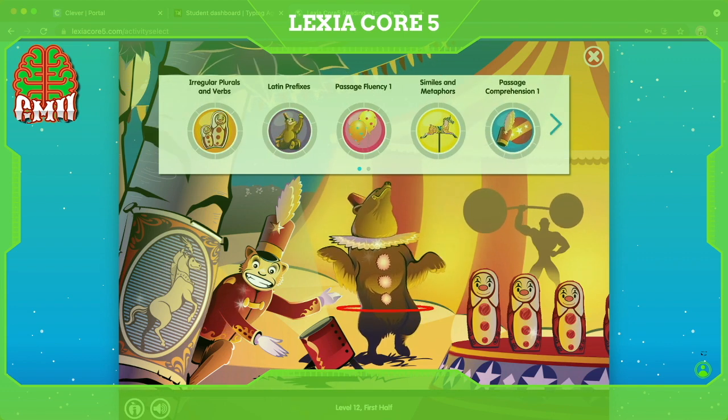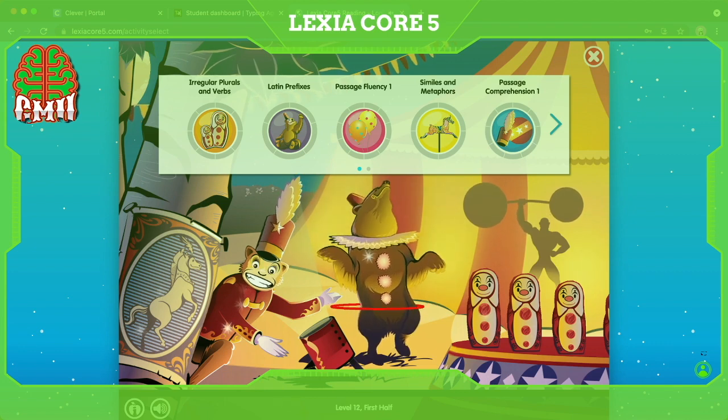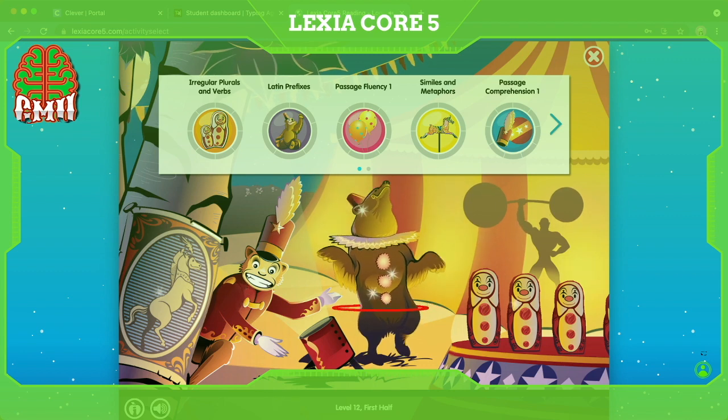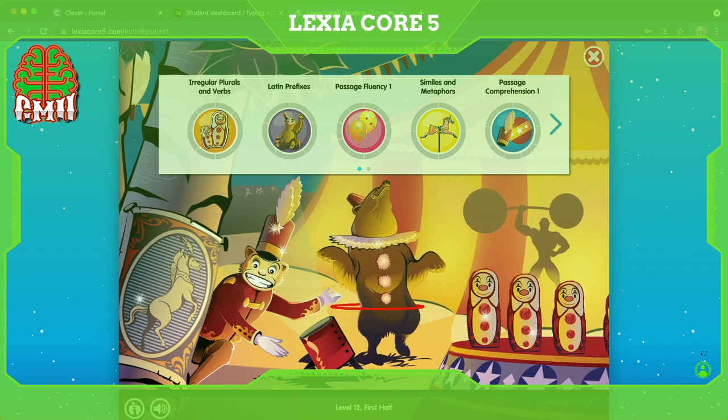The Russian circus is known for featuring bears as a main act. These bears are taught to juggle and do acrobatics. Yeah, the bear can do that, right? The Matryoshka doll is a set of wooden dolls where one is placed inside the other. Over time, the Matryoshka doll has become a symbol of Russia and its culture.